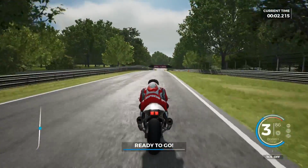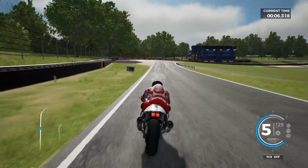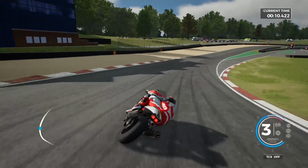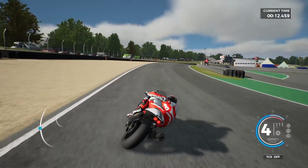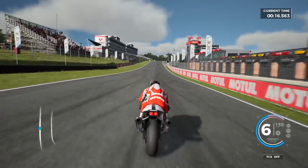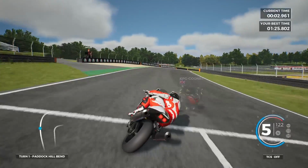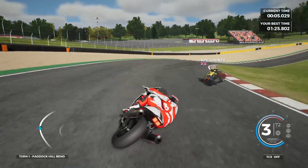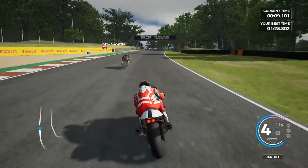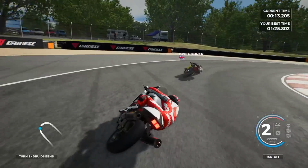Right, so here we go with our first attempt on the Honda. Now we've set the time, and now we've got a Ghost to go up against. So we're going to see what sort of distance and what we've got to compete against in this challenge. So let's see how far we're going to be away on this first attempt. And we go, and we're ahead of the Ghost already, but there you go, there is the Aprilia Ghost. Let's see if we can keep up with it down Paddock Hill Bend. And we're slightly behind, but I'm not going to worry about it too much on the first lap.